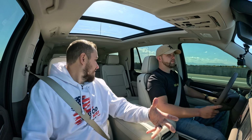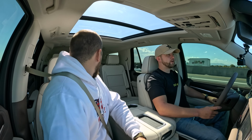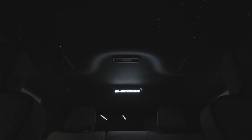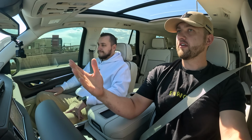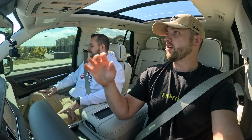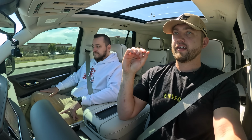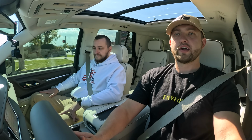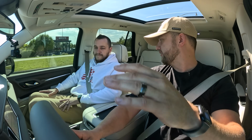A 7-seater, dude. Yeah, you got plenty of space for all your kids, man. Be comfortable. Dude, that's such a cool touch in the back over there, the inner force badge. Oh, yeah. Do you like that? I love it. Yeah, guys, taking these corners, going around, you are obviously in a bigger size SUV. This is not a sports car, but it's just very comfortable. It's very planted. The power delivery is very smooth. It just runs very nice, very comfortable for you, for your passengers, man.